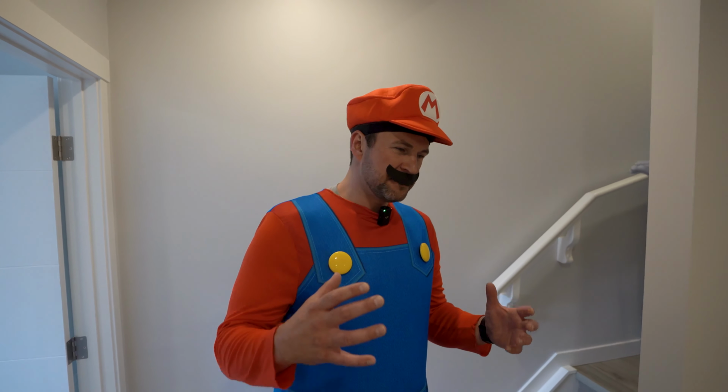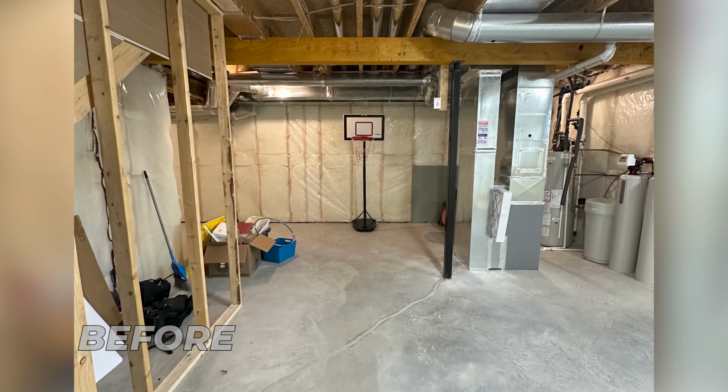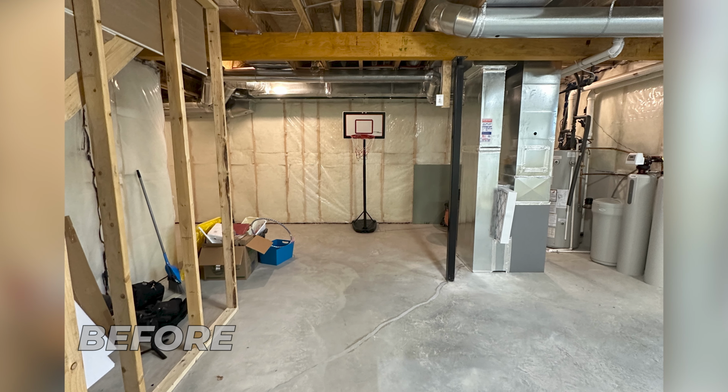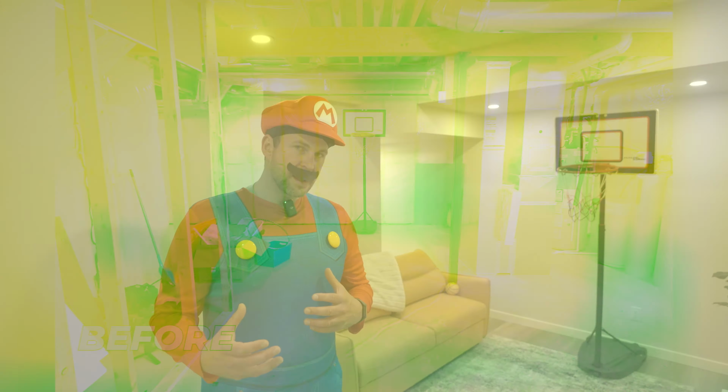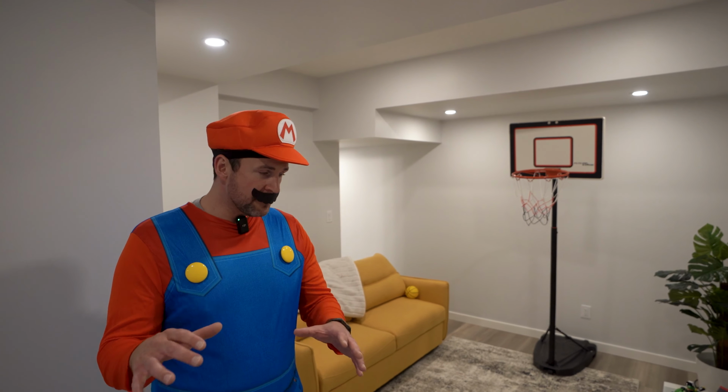So when we defeated Bowser and rescued the princess, we also created this amazing basement development here, right? So what did we do? We framed out this smaller space. Anytime you have a smaller space with a basement, there is a lot of design that has to go into that, right? So there's a lot of planning, there's a lot of thinking to fully maximize the space, and that's what we did in this basement.